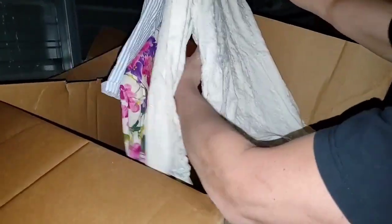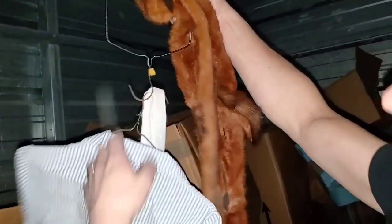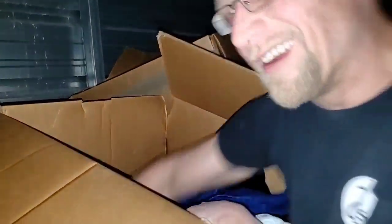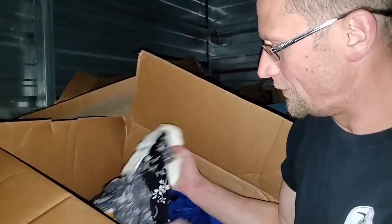Look at that old baby. Oh, right there, what is that, fur? Yep, mink. So there's a mink stole right there. Not worth a lot of money, but it's still worth money. Let's keep the mice away. So we found a gun, we found minks and stoles, and who knows what else we're gonna find in this unit.